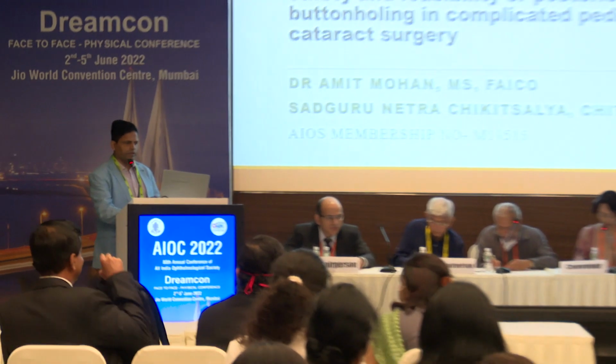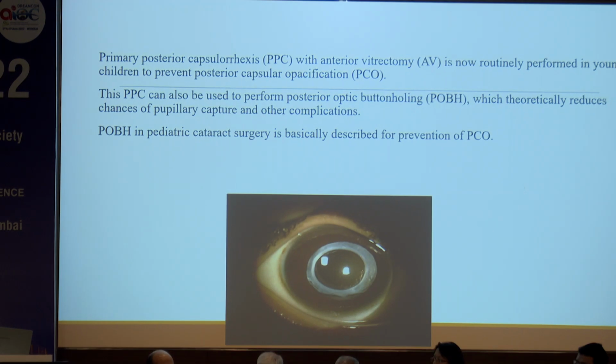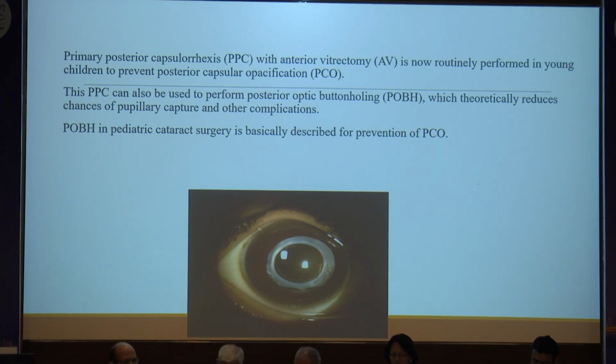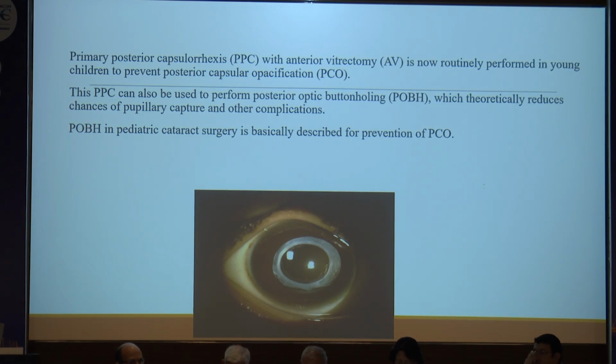Good morning, everyone. I am going to present safety and feasibility of posterior optic buttonholing in complicated pediatric cataract surgery. There is no financial disclosure. As we all know, primary posterior capsulotomy with anterior vitrectomy is now routinely performed in young children to prevent PCO. This PPC can also be used to perform posterior optic buttonholing, which theoretically reduces chances of pupillary capture and other complications. POBH in pediatric cataract surgery is basically described for prevention of PCO.